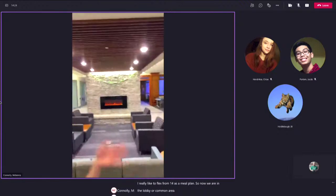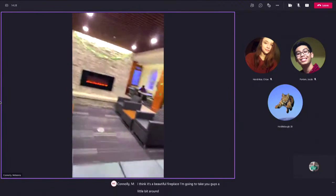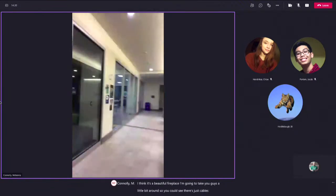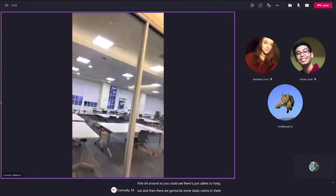As you can see, beautiful fireplace. I'm gonna take you guys a little bit around. So you can see there's just tables to hang out, and then there are gonna be some study rooms in there. You can see people studying in there.